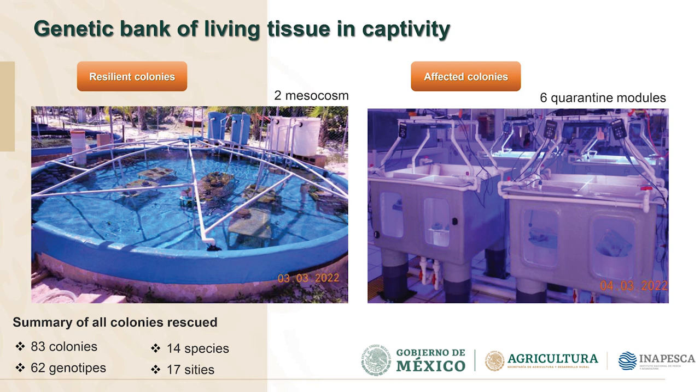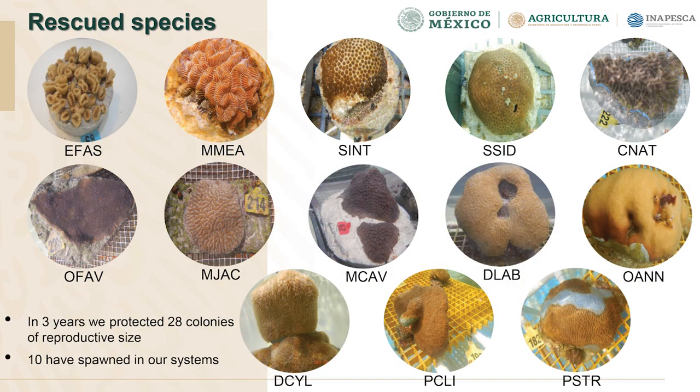And for this, the summary is that we rescued 83 colonies from 14 species, in 17 sites, from 62 different genotypes. And these are some examples of the rescued species. And in 3 years, we protected 28 colonies of reproductive size. When we were working with the fragments and the colonies that we rescued, we saw that 28 colonies have mature size, and we took a look at them in the systems, and 10 of those colonies have spawned in our systems.